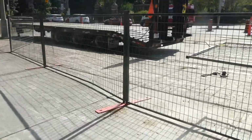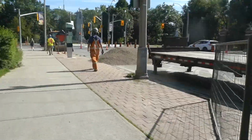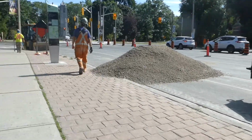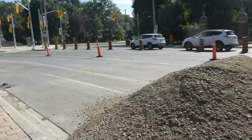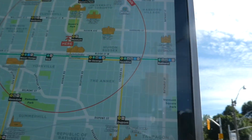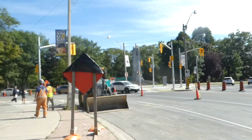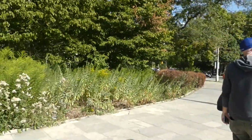So yeah, they're going to be working here for the next few years as the TTC wants to make every single station in the subway system accessible. I do not really record this part. Let me show you where we are, but we are looking south. So we're right here. And I'm just going to meander my way probably to Yonge-Dundas Square. But I wanted to start around here.